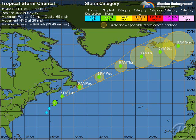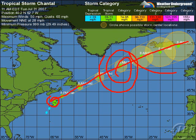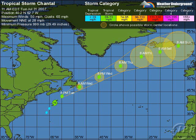But first of all, our storm Chantal, you can see winds are 50 miles an hour. It's moving off towards the north-northeast at 28, 999 millibars. It's strengthened and it's expected to continue on off towards the northeast and become extratropical, but strengthen as it does so. It's going to be a strong low pressure center way out in the North Atlantic, and it's going to remain that way for a couple of days.